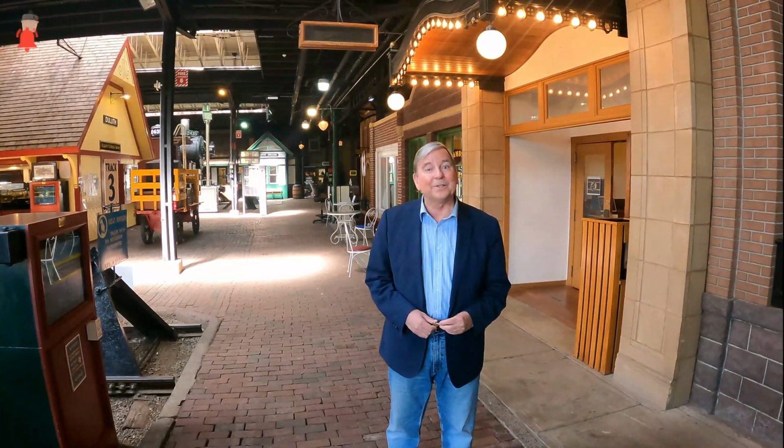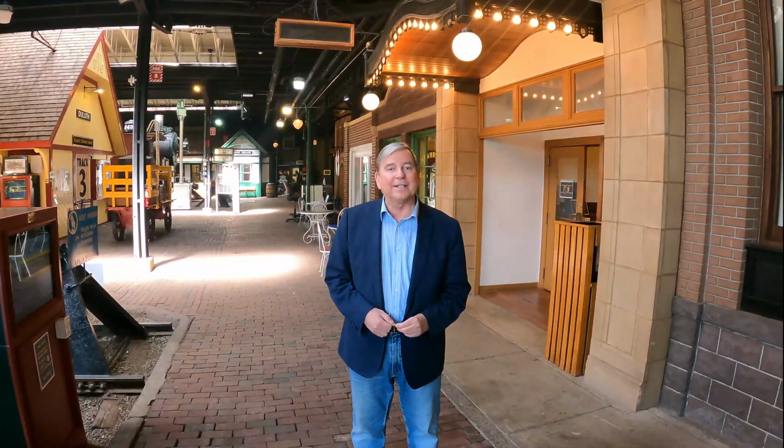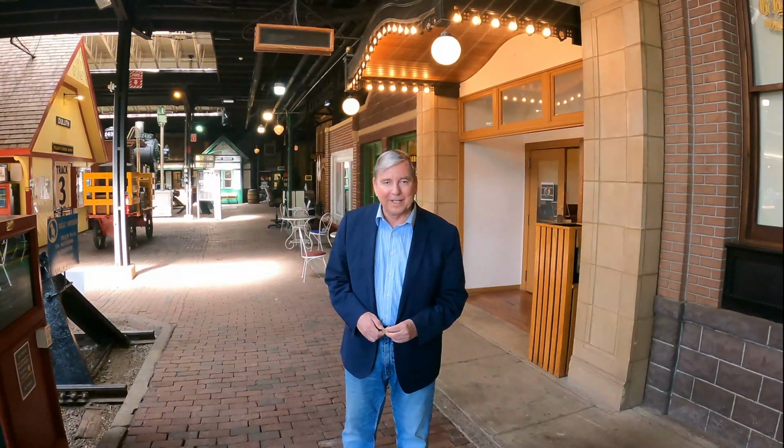Welcome everybody to the Lake Superior Railroad Museum here at the St. Louis County Depot in beautiful downtown Duluth, Minnesota. We're going to walk you around, show you some of the things that you can visit and see for yourself when you come to this wonderful building, which dates back to 1892 and was built by the Northern Pacific Railway.